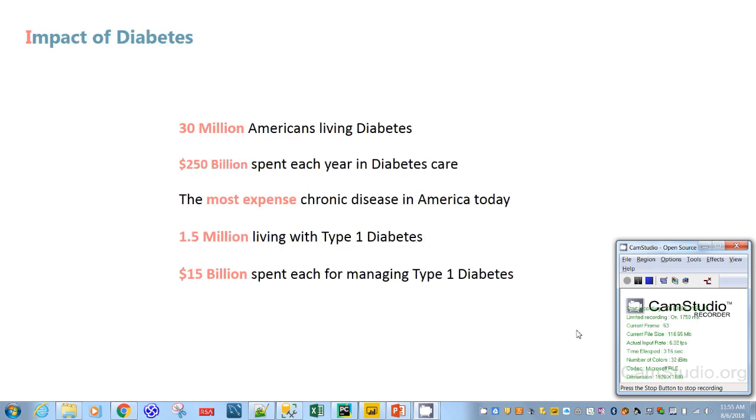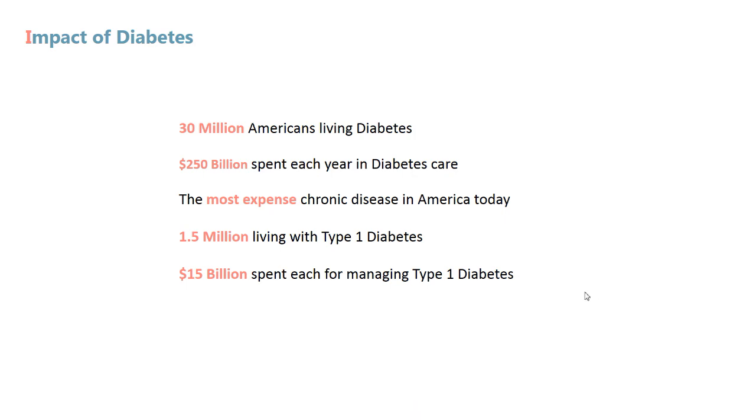Diabetes in general is a very difficult disease to manage. It's the most expensive chronic disease in America today, and any improvement in the management of this disease would result in savings in healthcare costs for the society.